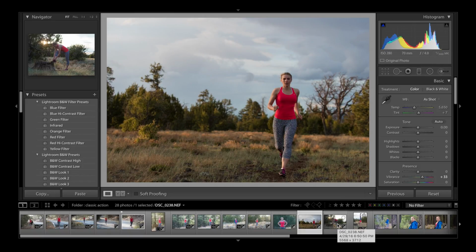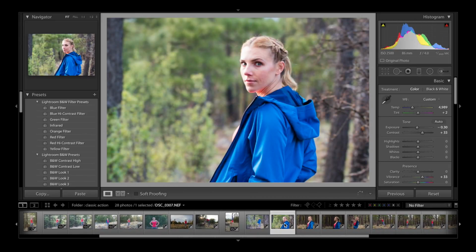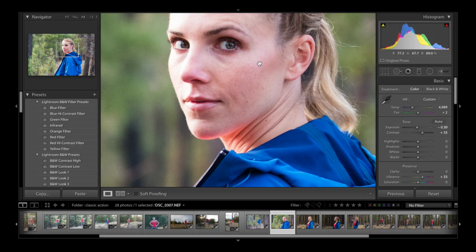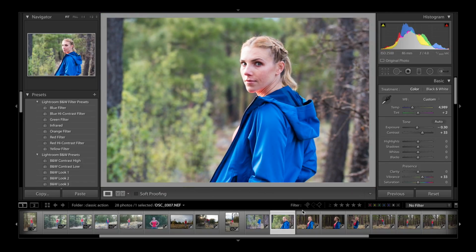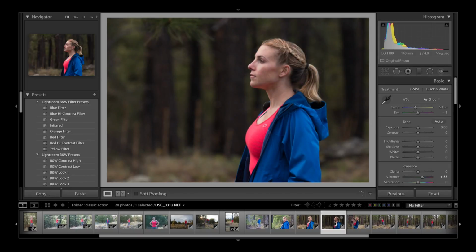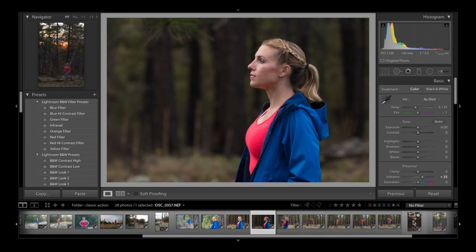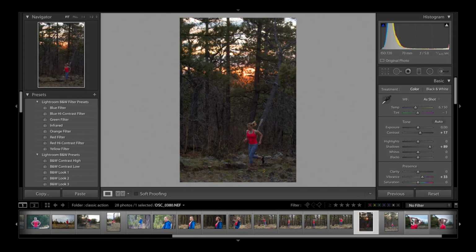The photos look great, even when we get back to some of these where you can see ISO 2500. Oh, I can't believe I'm about to zoom into my face with you guys, but here we are. You can see very, very little objectionable noise, if any at all. It just looked really good throughout the shoot.